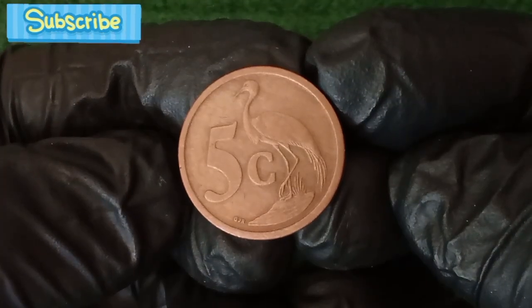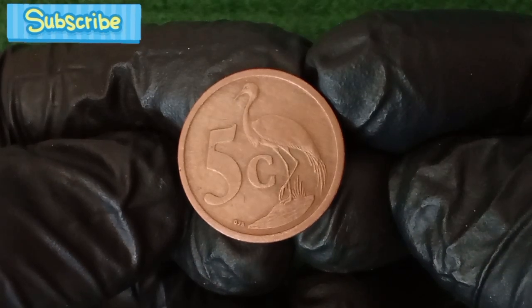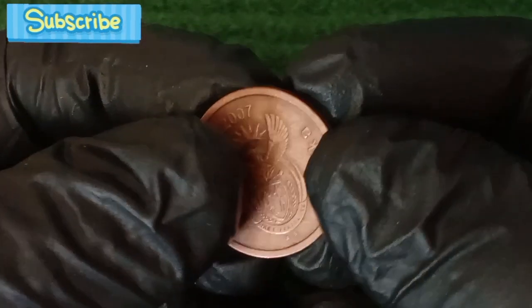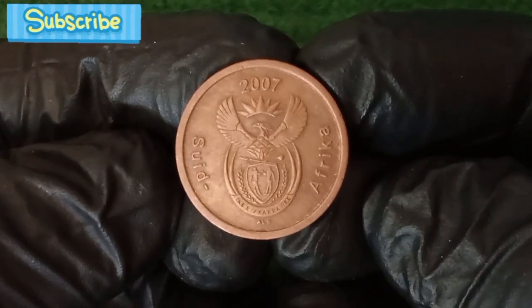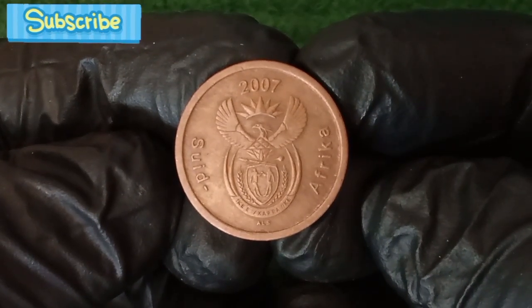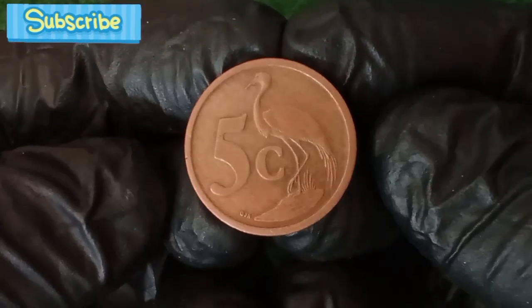The 2007 South African 5-cent coin, marked with the mysterious initials GJR. This coin might look ordinary, but its real story is anything but ordinary. Let's unravel its hidden value, rarity, and the reasons why collectors are going wild over it.